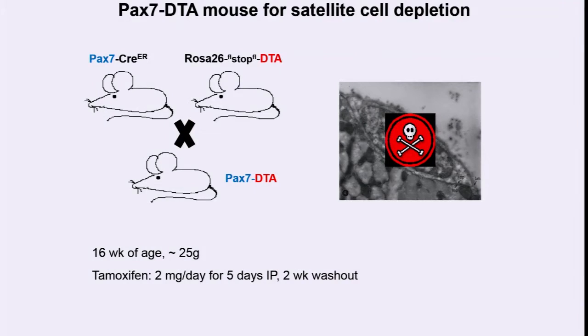We crossed that mouse with a mouse in which a very strong constitutive promoter was driving the diphtheria toxin A gene, which is very toxic to cells. However, between the promoter and the gene, we inserted a stop codon which has the LOX-P sites, which is recognized by the Cre recombinase. So you just cross these mice, and we generate the PAX7 mice. And then when the mice are full-grown adult mice, 4 months old, the long bone growth has stopped, so they're full-grown adult mice.